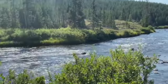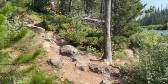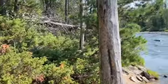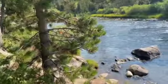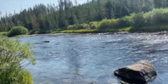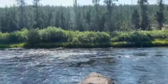This is Mother Nature. Beautiful. These little rocks, not big of a challenge, but oh, they're fun to navigate. Brings me back to when I was younger. I love doing this stuff. I love this. So cool.